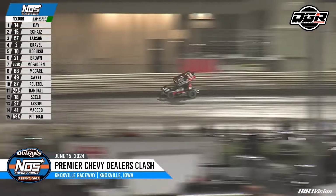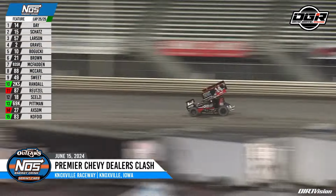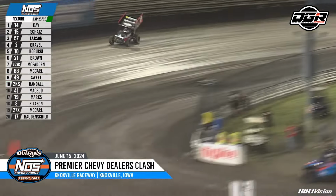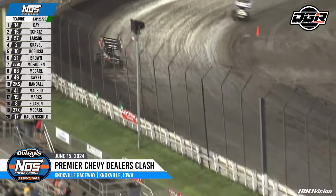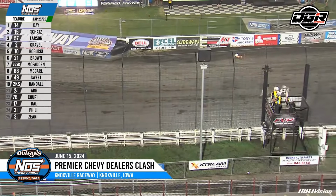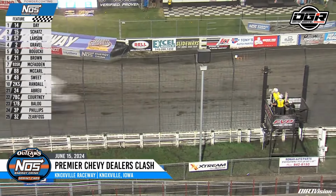Donnie Schatz running out of time. Day yards him down the back straightaway into 3 and 4 for the final time. Through the bottom of 3 and 4, looking for his first 410 feature win at the Knoxville Raceway. Off of turn 4, checkers in the air for Corey Day. He wins in Knoxville. Donnie Schatz comes home second, and Kyle Larson.